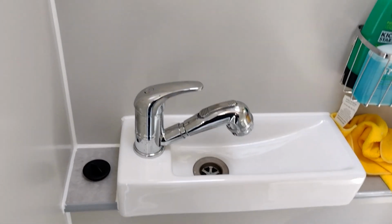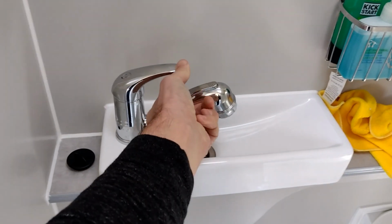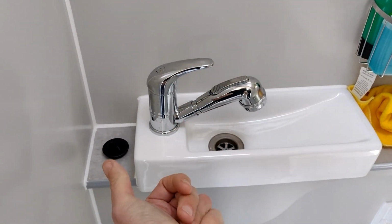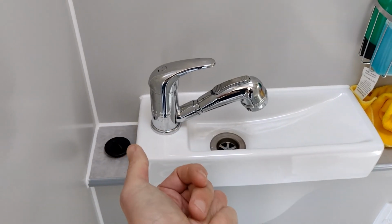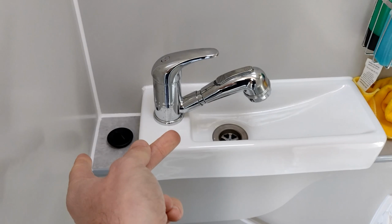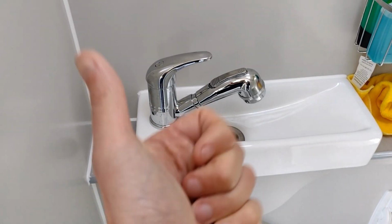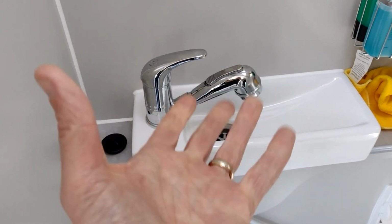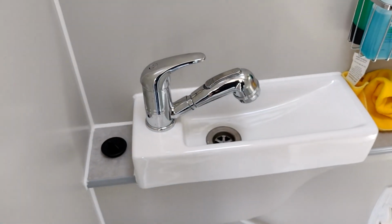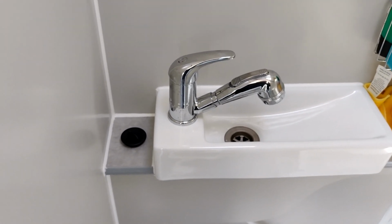In the first van we had a similar setup, and what happened was when you squirted and then stopped, the next squirt was scalding. No, wrong way around. Some of the hot water had gone down the cold pipe, so when you squirted you got double hot, just for a fraction of a second, but it was annoying. So in this van I fitted a non-return valve on the cold to stop that happening.